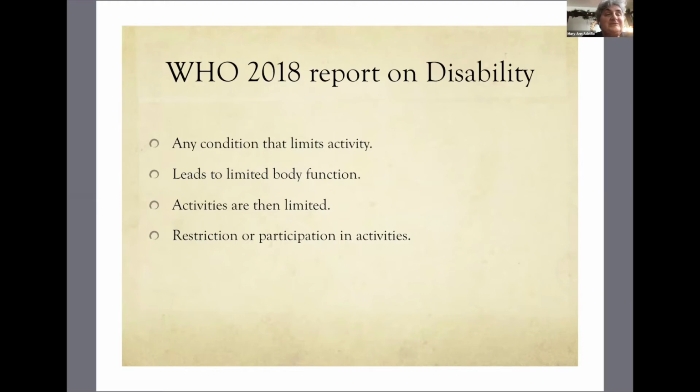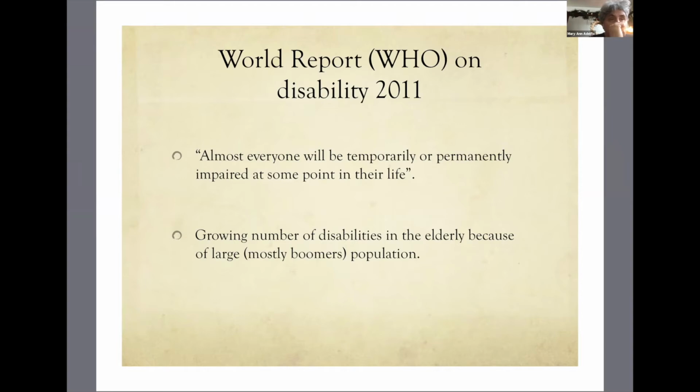The World Health Organization in 2018 said that a disability is any condition that limits activity, leads to limited body function, and then that leads to limited activities and, of course, a restriction on participation in activities. In 2011, the World Health Organization said almost everyone will be temporarily or permanently impaired at some point in their life. And when I read that, I said to myself, well, yeah, that sounds kind of true. And of course, there is a growing number of disabilities in the elderly because of the large boomer population.